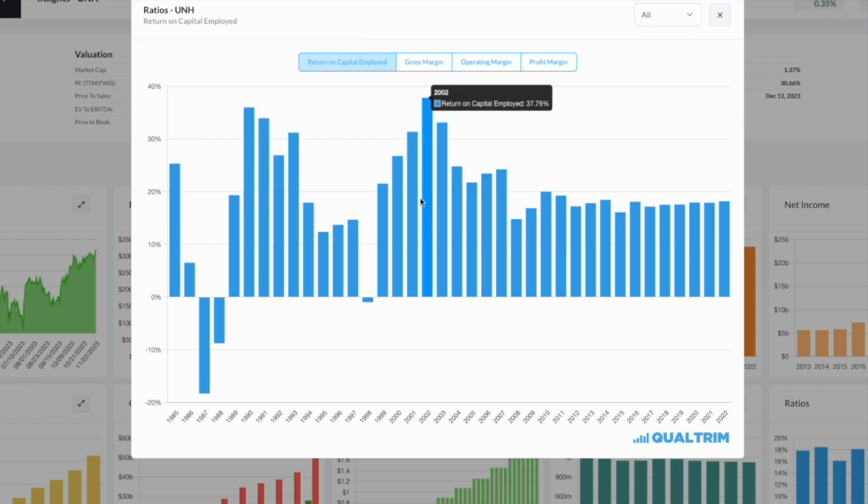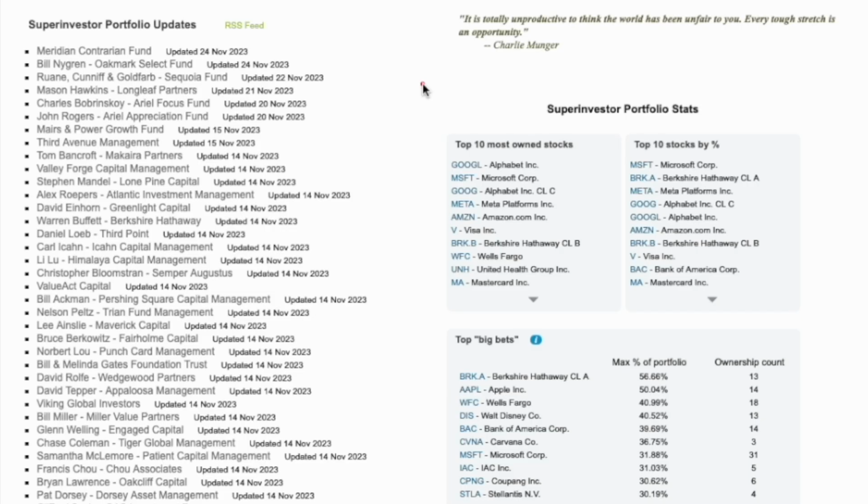So that's very healthy in my opinion, and I think it is above average for most companies in the market. This signifies to me that they know how to manage their money and employ it and get a return on that money. Another key takeaway that I want to highlight for you guys is the fact that this is one of the most commonly held stocks out of all super investors' portfolios.